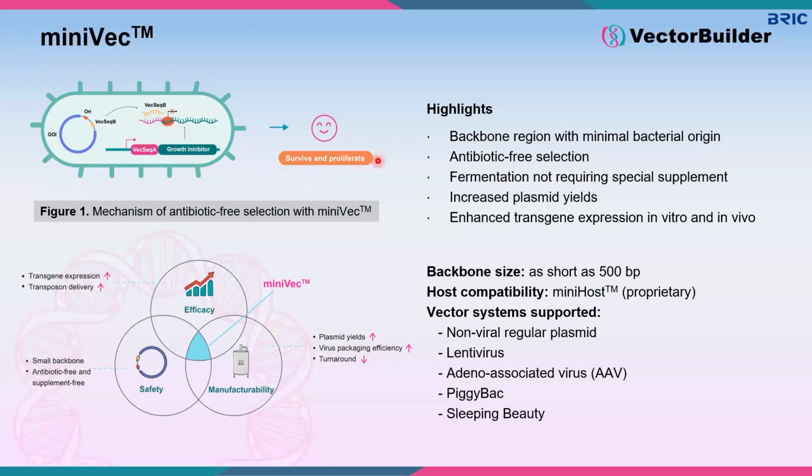I will further elaborate on the mechanism of the antibiotic-free selection with miniVec in coming slides. In addition to these features, I will also show data in this presentation that demonstrates that the miniVec backbone results in increased plasmid yields and transgene expression when compared to traditional plasmids. Due to miniVec's increased safety, efficacy, and manufacturability, we believe that miniVec is well suited as a backbone for cell and gene therapy applications, and it can be used across a wide variety of expression systems. I hope the data that I show you today will help convince you that miniVec is an ideal choice for these applications.